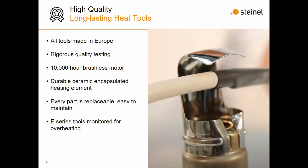We do have spare parts. We have abundant spare parts available in stock here in the U.S. Every single part on our products is actually replaceable. The majority, there's probably a small handful of those parts that are typically really easy to field replace, which again contributes to the long life of the product.